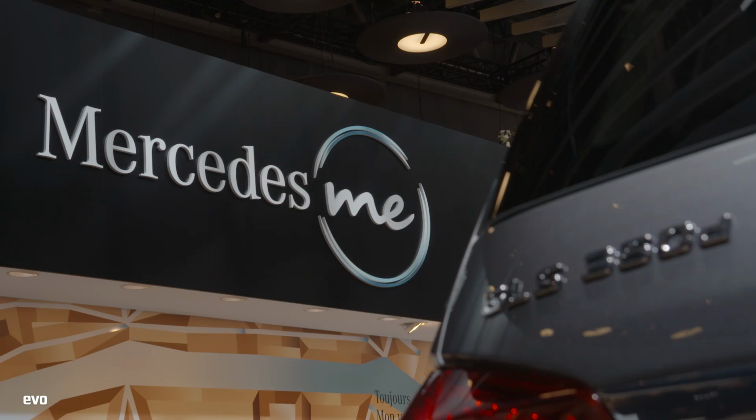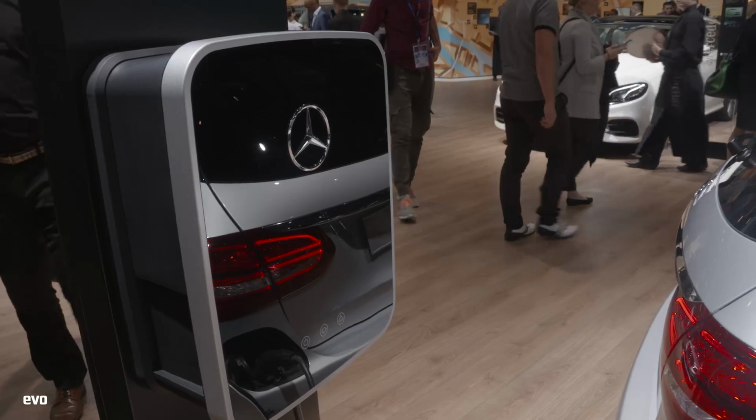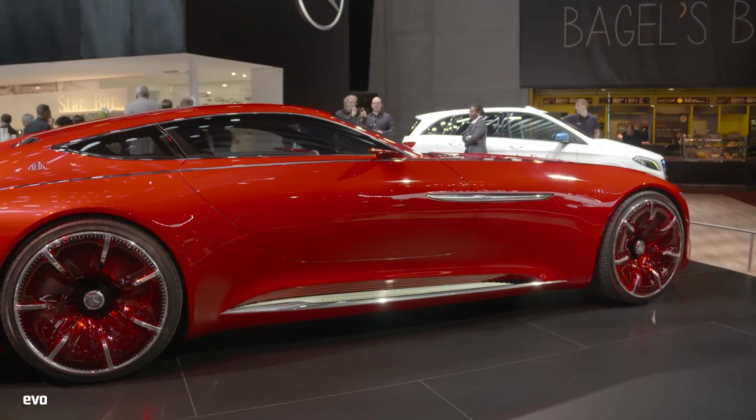Welcome to the Mercedes stand at the Paris Motor Show 2016. Now, most of the stuff on the stand is all about electric cars and all that sort of thing, and you can see some of that in a roundup video that we'll do. But the things that really interest us are, well, there's the Vision Maybach concept, which is just over there.